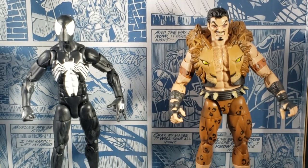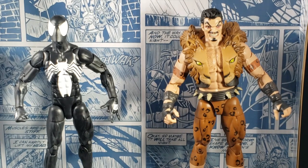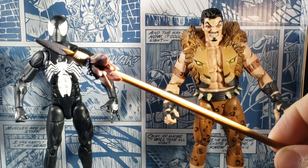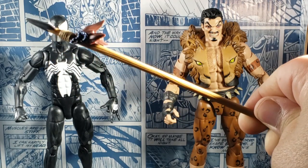Before we take a look at articulation, we're going to take a look at the accessories that came with these bad boys. So here we see a spear. It's a spear! He broke him in half! But here we see a spear.